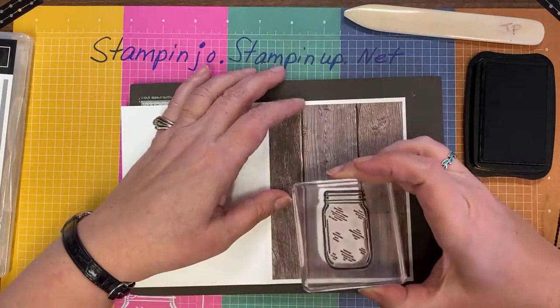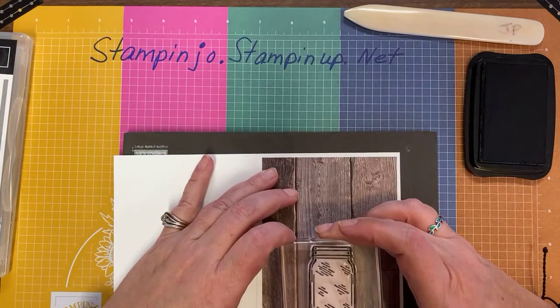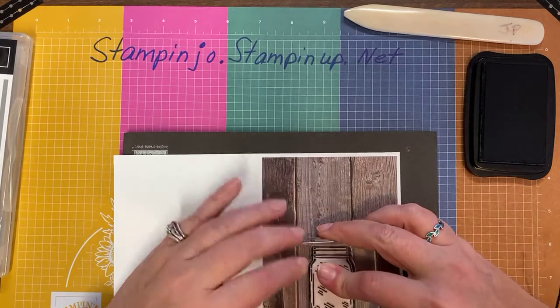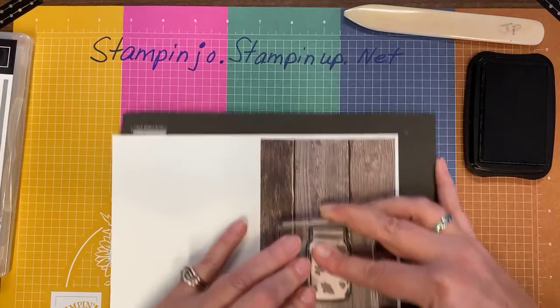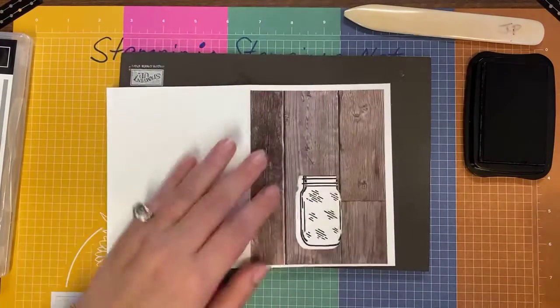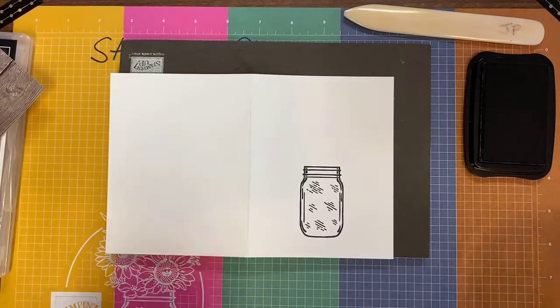I'm going to have to pull it out, so pull it my way so I can see where I'm stamping now. Sorry for a second here. You're just centering inside the cutout image. Okay, so you see there? You can leave it on there. Actually, I don't even need to leave it on.